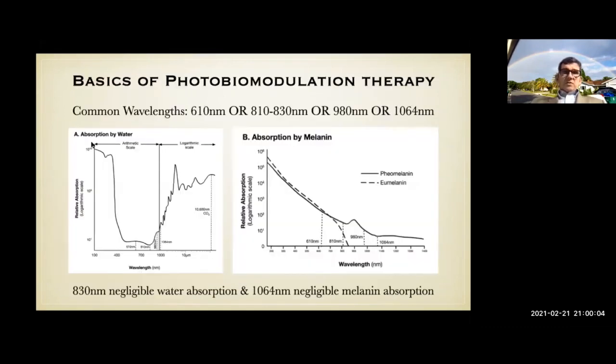This is the absorption spectra of water, and you can see here's 800. There's hardly any of the light being absorbed by water. And this is some green light. I think that's green light, I have to double check. But this just gives you an example of when you are absorbing so much water.